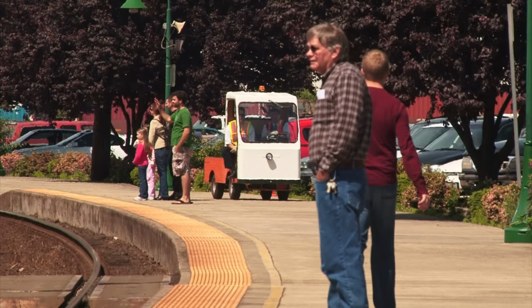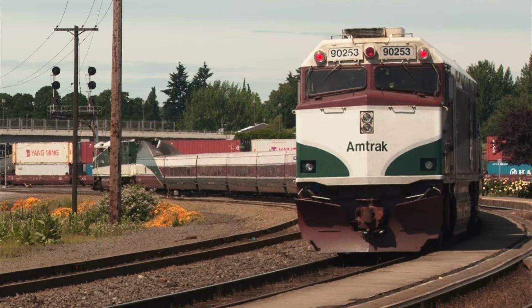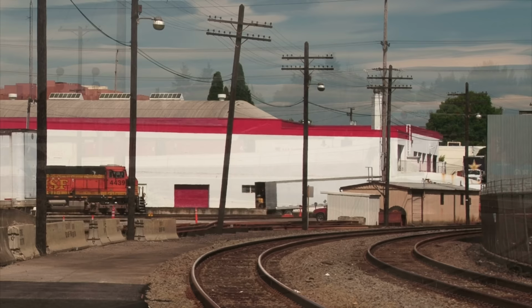With everybody on board, Amtrak 516 continues north to Seattle. Bringing up the rear is an F40PH, number 90253. The locomotive's engine has been removed, and it is used as a cab car. It still retains its controls and is operated as the lead unit when the train runs south in push mode.